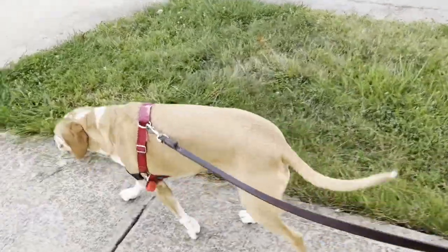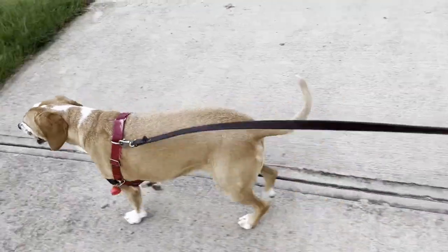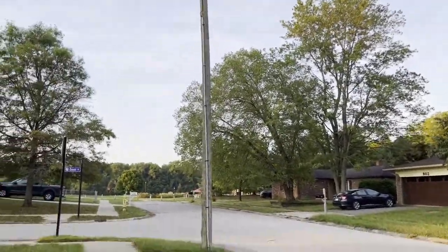Taking Pecas out for a walk. My wife convinced me, and we're going out to Williams Park and give the doggy a walk. Right, Pecas? Pecas, hey, wanna go for a walk? He's all ready. So here we go.